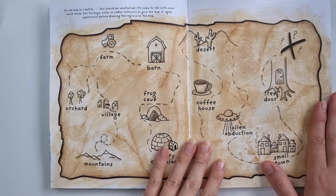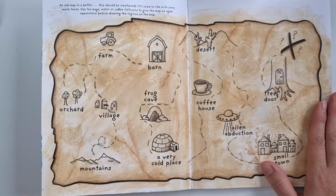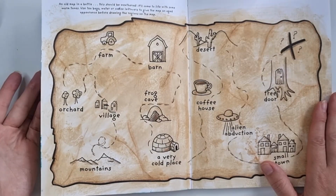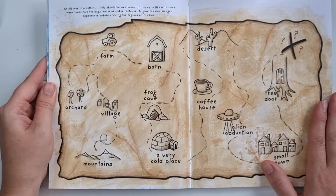So I'm going to be doing more videos on this book because I feel like it deserves that. It is a really fun book so far, and I'm excited to keep going with it.